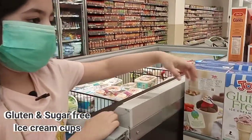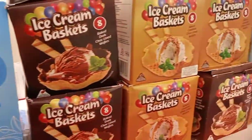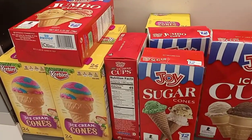These boxes only have corn. They don't have ice cream. These are gluten free and sugar free.